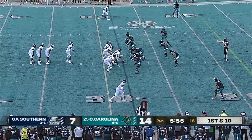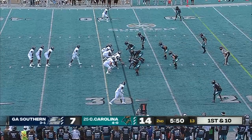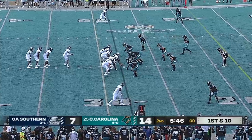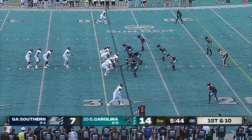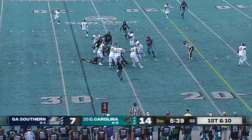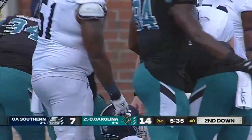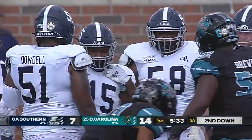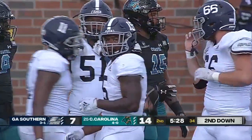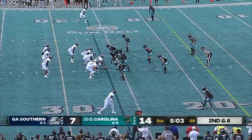It's a quadruple eye look for Georgia Southern. The old full house, we call that. It's King, Johnson, and LaRoche. And this is J.D. King. Wow, just forced backwards as Coastal's defense swarmed. Yeah, and I tell you, Georgia Southern is doing a big job. They're averaging about 4.8 yards per carry today.